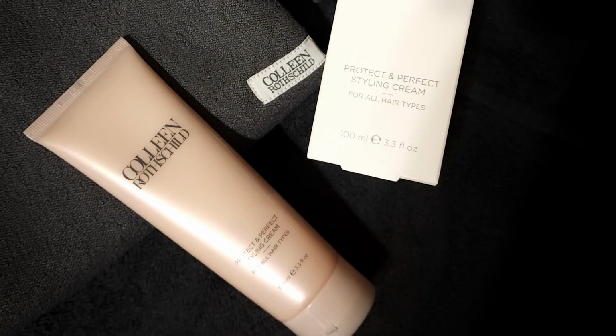And that is the Colleen Rothschild Protect and Perfect Styling Cream for all hair types. This gives your hair such beautiful slip and reduces tangles and frizz and gives you the most amazing shine. Oh my goodness, this is beautiful. And I found that it does work well when I am doing my curly girl method with my hair. I can put a little bit of this in just to enhance shine. And when I'm doing my hair straight or blown out with loose waves, it is just beautiful. It's one of those transforming products for the hair that you just go, whoa, and you don't need much at all.